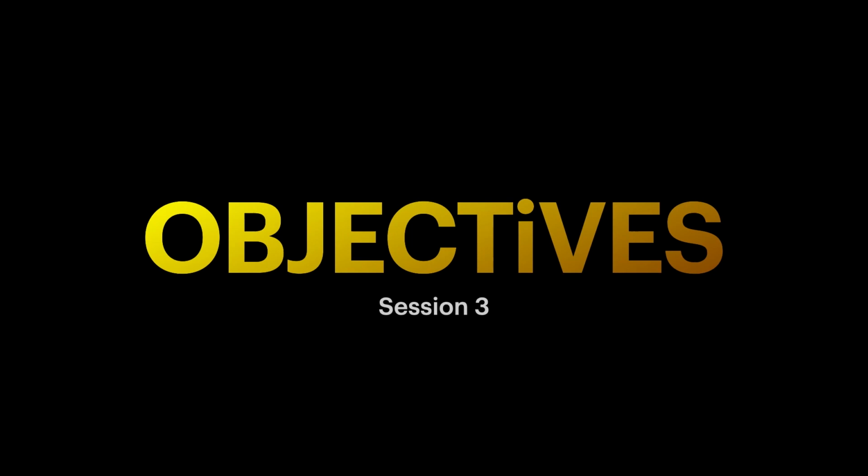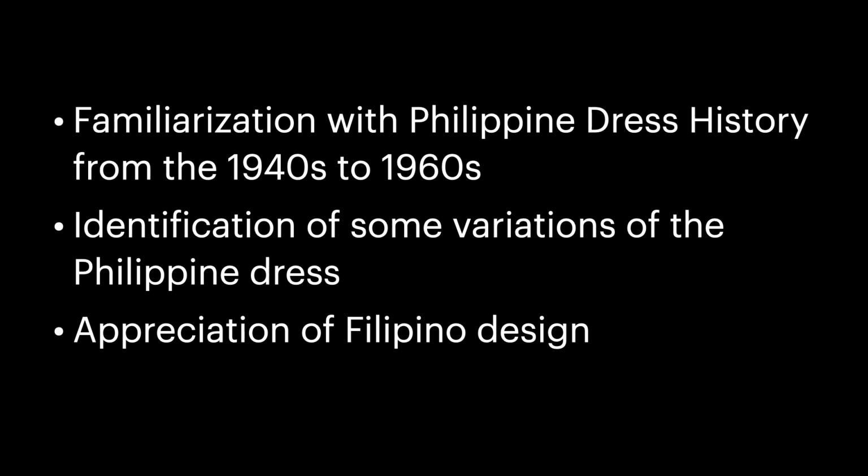We begin this session at the start of World War II. Our objectives for session 3 are the following. Familiarization with Philippine dress history from the 1940s to the 1960s. Identification of some variations of the Philippine dress, and an appreciation of Filipino design.